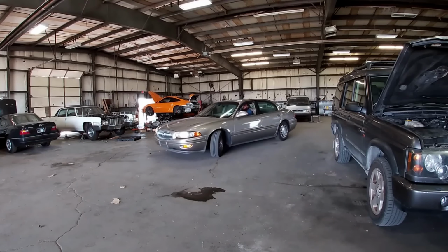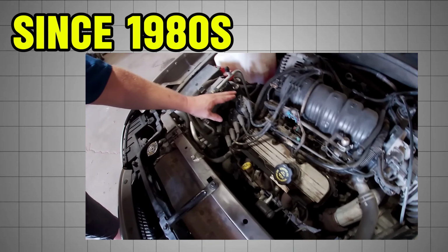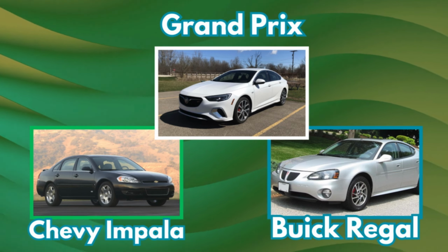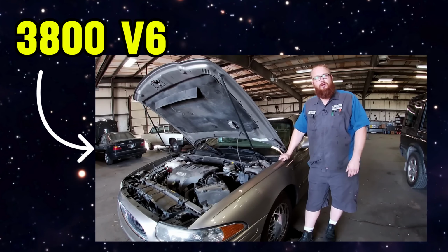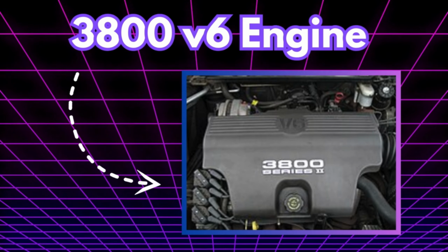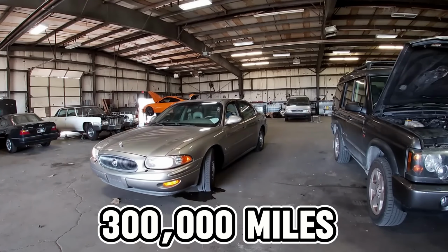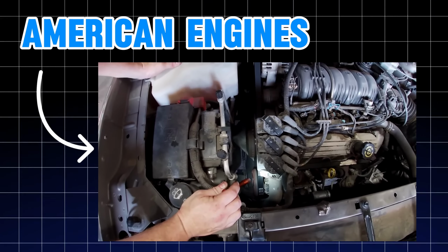Number 1. The GM 3800 V6 is the people's champion. People often say that the GM 3800 V6 is one of the most stable engines ever made. It has been used in American cars since the 1980s. The second generation, Series 2 version, which is found in cars like the Pontiac Grand Prix, Buick Regal, and Chevy Impala, stands out. The 3800 V6 is a great deal and a reliable car. Its internals are bulletproof, and it's easy to keep up. Even though it's very simple, this engine is surprisingly powerful and efficient for its time. Many owners say they've gone over 300,000 miles without having to make any big repairs. It is known as a workhorse, which makes it one of the most beloved American engines ever.